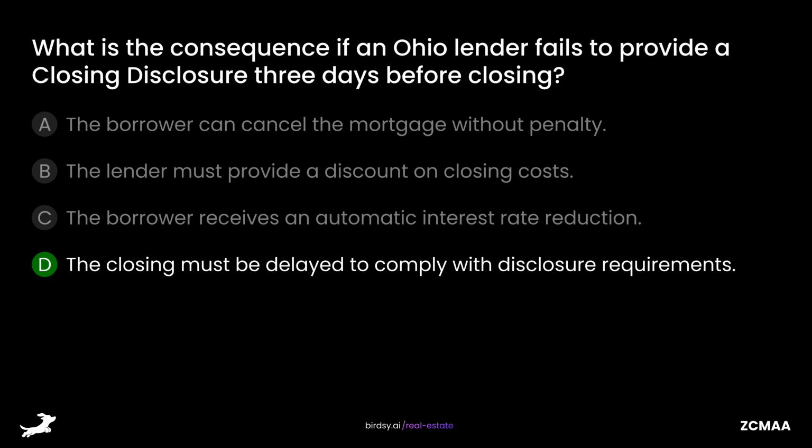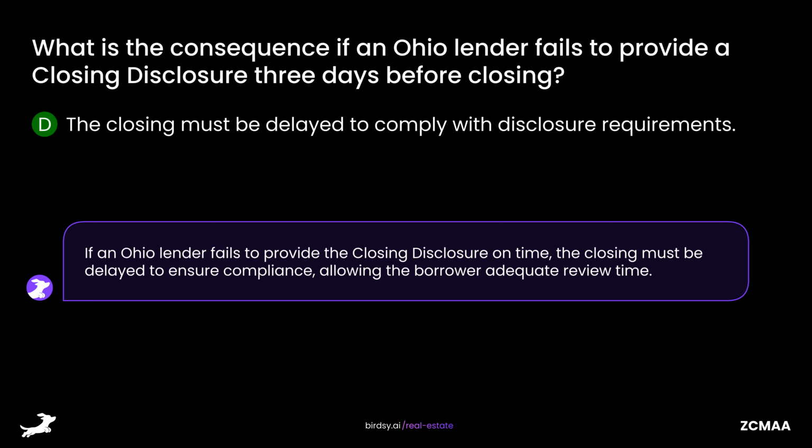The answer is D, the closing must be delayed to comply with disclosure requirements. If an Ohio lender fails to provide the closing disclosure on time, the closing must be delayed to ensure compliance, allowing the borrower adequate review time.